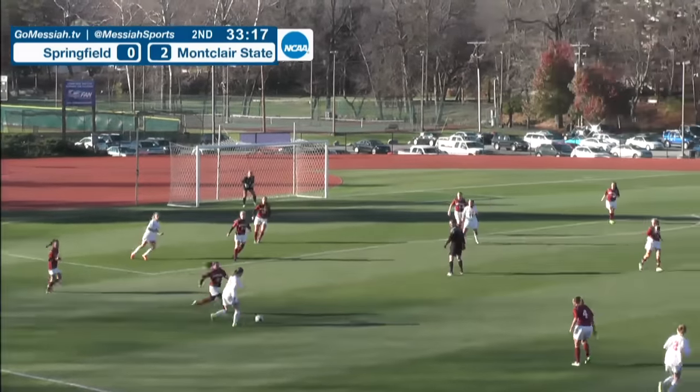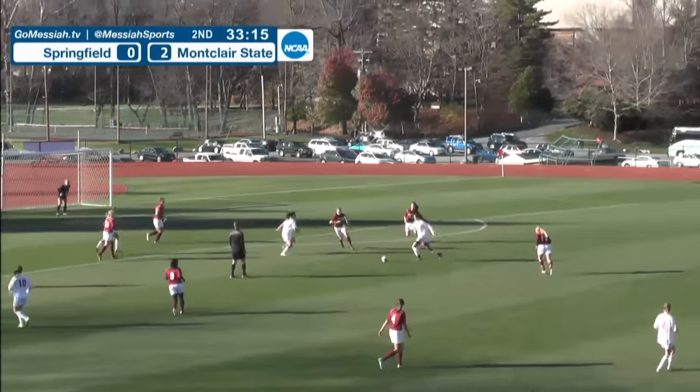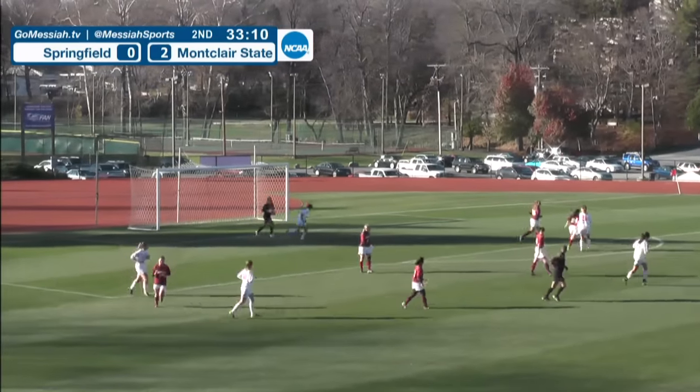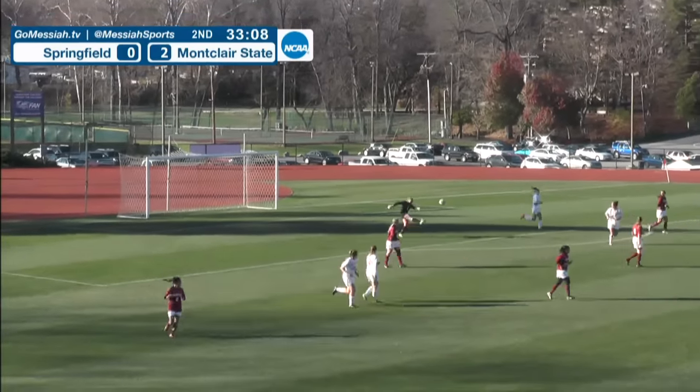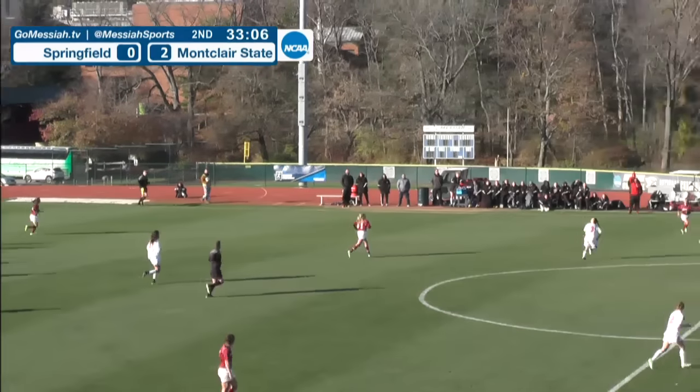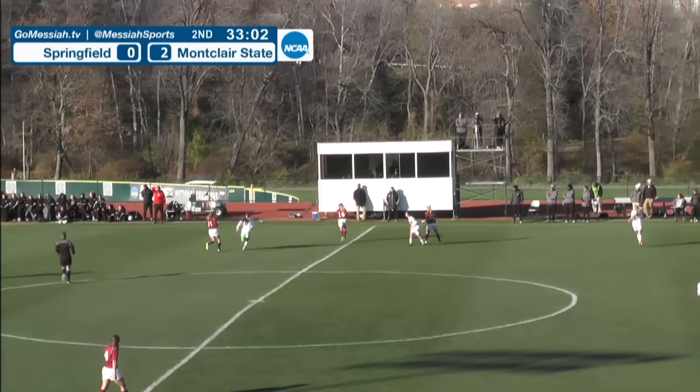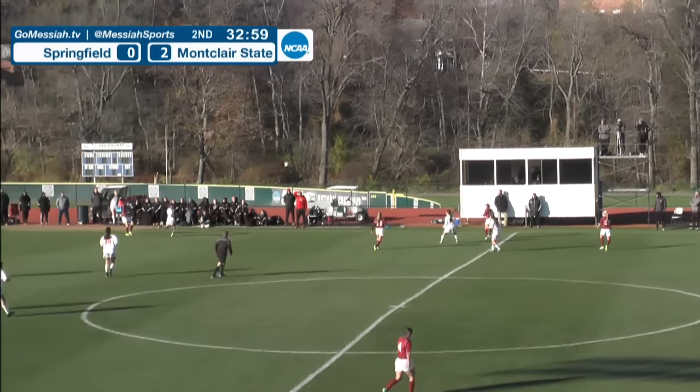Great foot skills. Still going to get the cross off, and she waited a touch too long. It did fall to Landeca, who gets a shot off, but she was well outside the 18. Easy save for Boucher. Bounced once to her, and now the boot up to midfield. A good kick by Boucher.